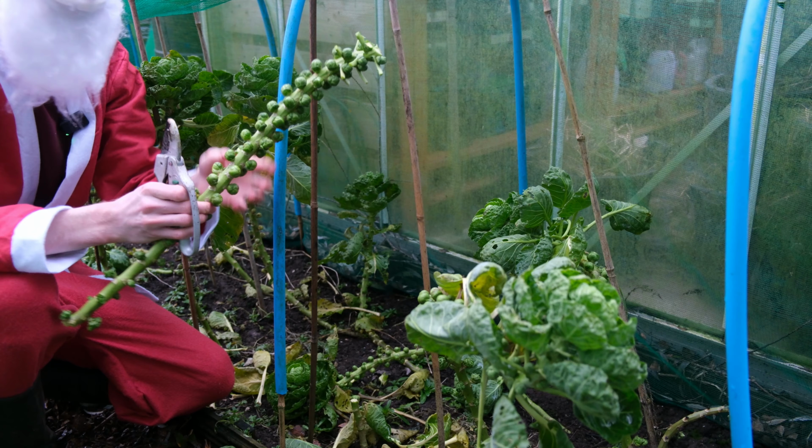Now I've got a bucket of Desiree potatoes here. The foliage from these potatoes died back in October, so I've been wondering ever since what's in these potato buckets. So here we go, let's have a look what we've got. It's the 20th of December, so Christmas is just a few days away, so let's have a look.